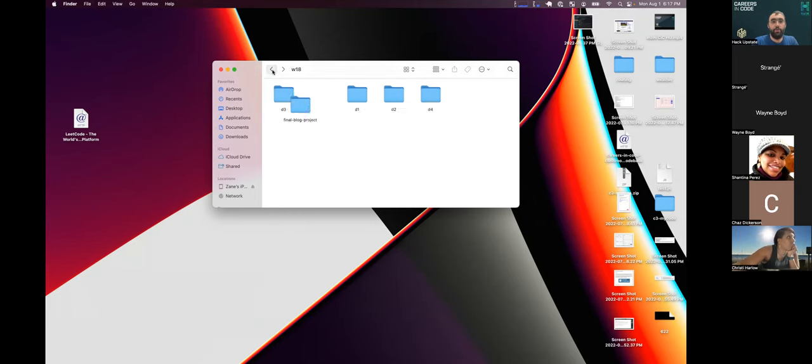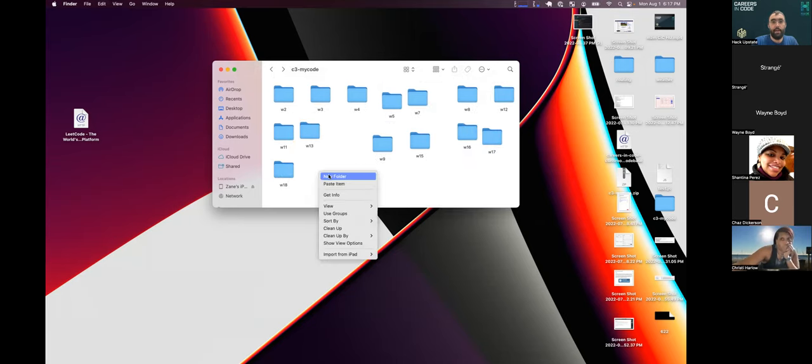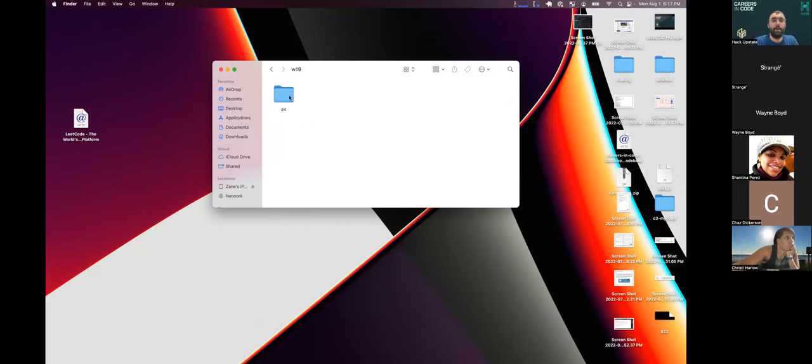I'm going to copy my day 4. I'm going to make a new week 19. Can you believe it? We're over the 3/4 way mark. Going to paste that in, rename it to day 1. I'm going to make a zip for you guys if you would prefer to start with my code as opposed to your code. I am dumping that into the live stream in Slack.